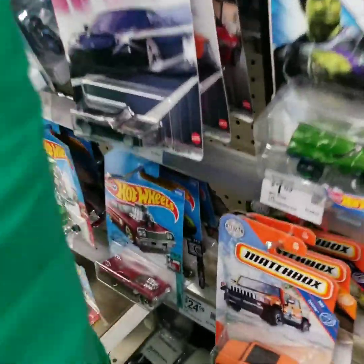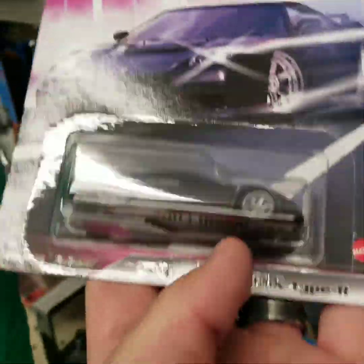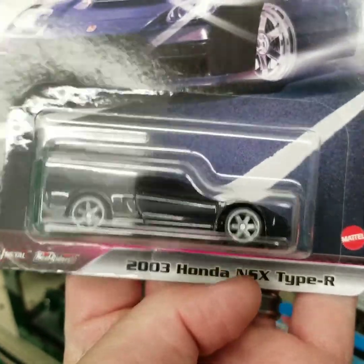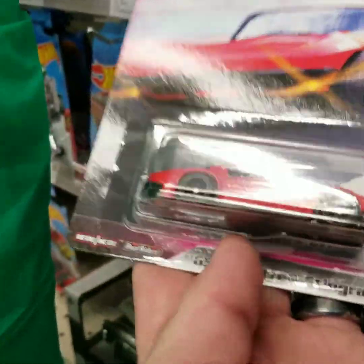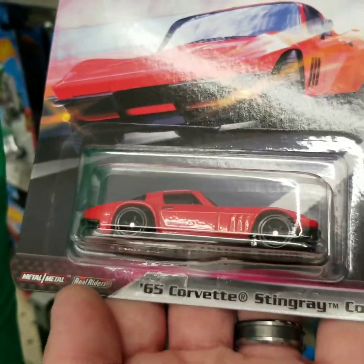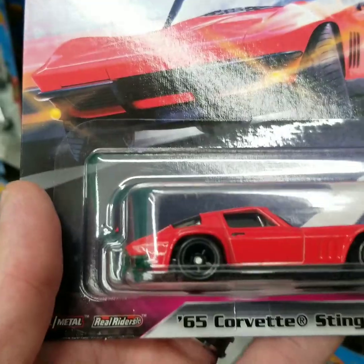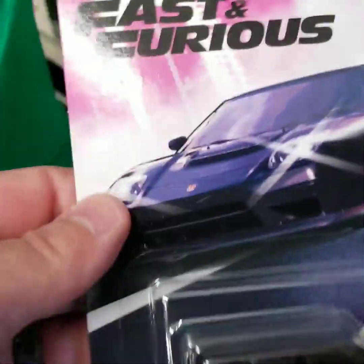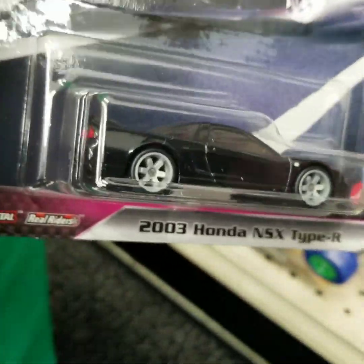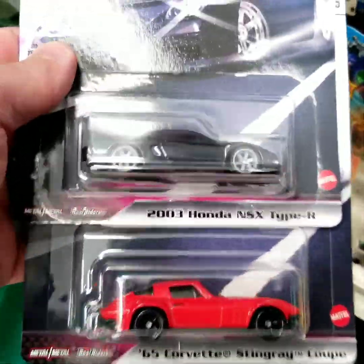Alrighty, so I'm in O'Reilly's. And look at that, baby. Heck yes. New Fast and Furious set. Awesome, awesome, awesome. Stingray, sweet man, look at that. People are just gonna hate on this set just because it's Fast and Furious, but honestly, it's all about the cars in the set. Friggin' awesome, sweet. Gonna take these.